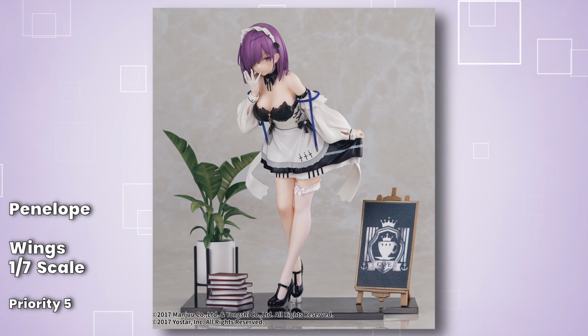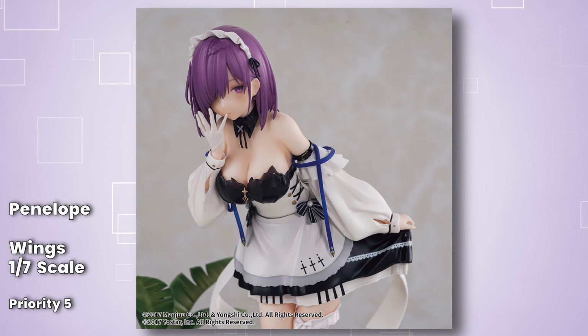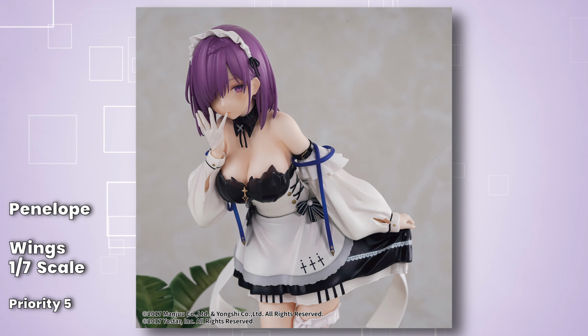Next we have a couple of Azur Lane figures, and I don't know what I was thinking when I pre-ordered all these Azur Lane figures. I don't play the game, but all the figures just look so good. The first one is the Penelope 1/7 scale Salty Maid version by Wings. This figure looks super cute. I love her outfit. Her character model in general looks really good.